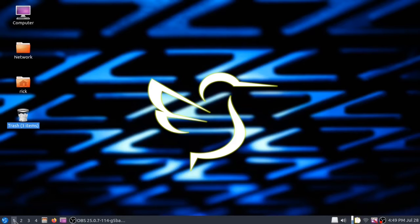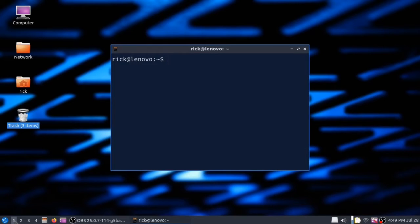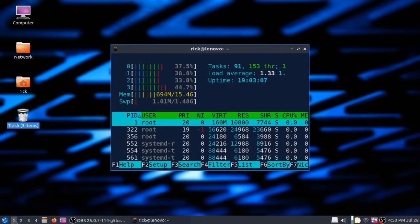Now I've already programmed in some shortcut keys in this. But anyway, let's go to terminal. I also installed Kitty on here actually, and put it in as a key binding. I've used two. Anyway, top. Here, let's make this bigger so we get a bigger view of it.